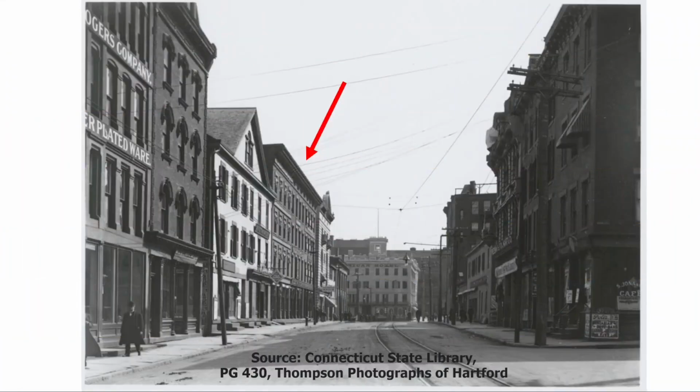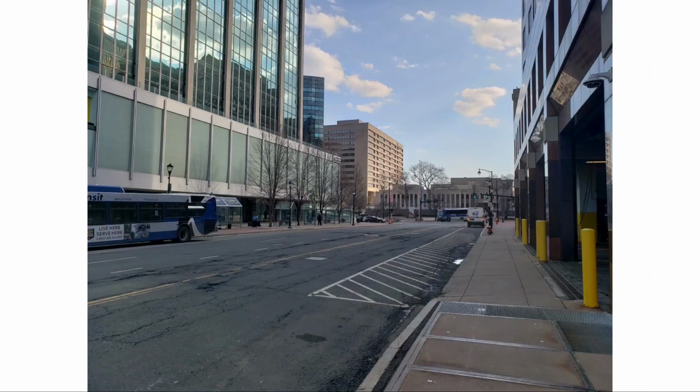The building I've just been talking about is on the left in this view south down Market Street from the intersection with Kinsley Street, which is to the right. And here is this area today.